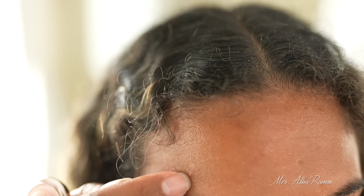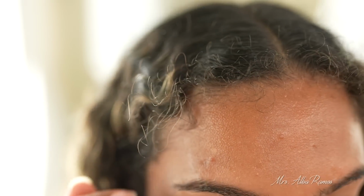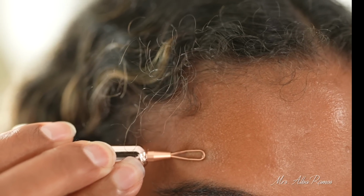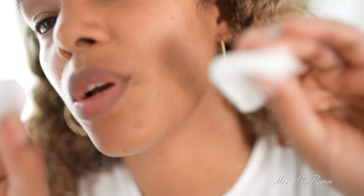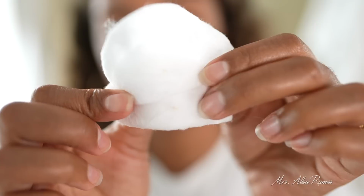Actually, I have two on my forehead, this one and that one. And this one I can feel hurts a little bit, but we're gonna go with this one first. Clean that off with the same cotton pad. For this one, it seems like I'm gonna have to use my hands, so I'm gonna take these two cotton pads and squeeze it together. Came out, ew.